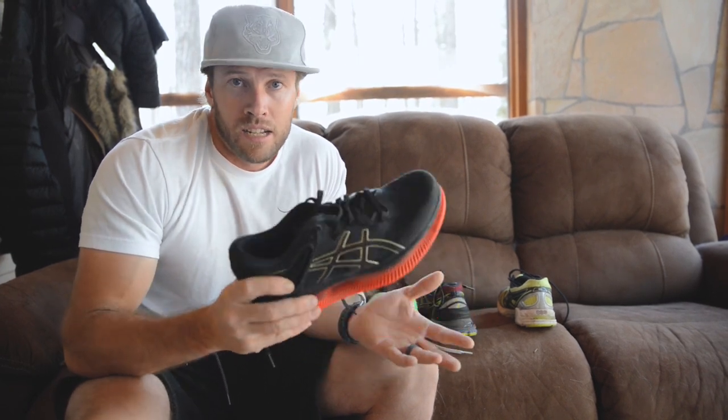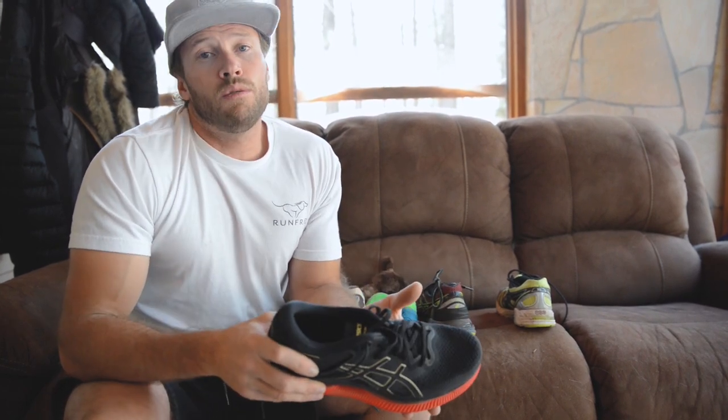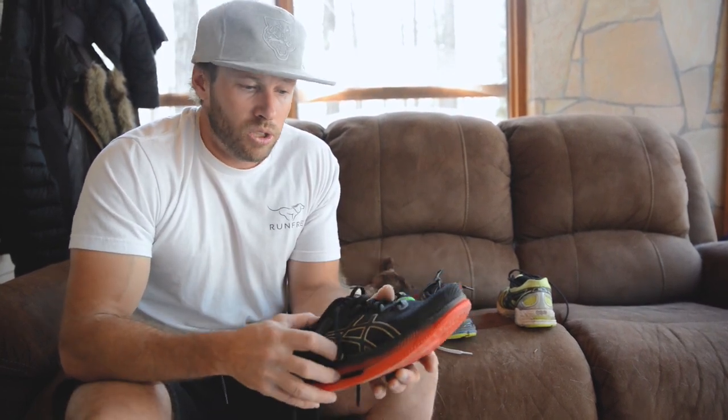But with a shoe like this, I'll have her do one run a week in them first, and then maybe the next week, 2 runs a week, and then the next week, 3 runs a week. So you want to transition into new shoes, not just go straight into a new pair of shoes that you've never trained in, because the chance of injury skyrockets at that point.